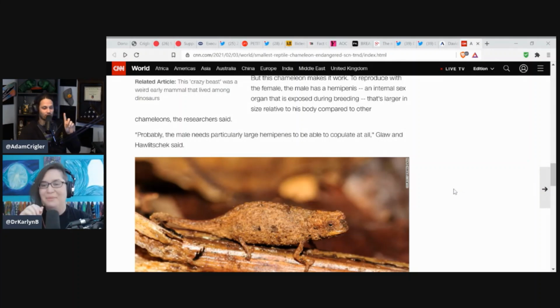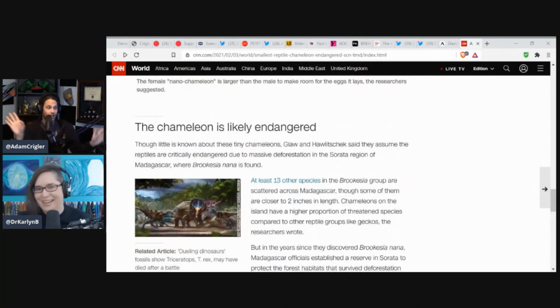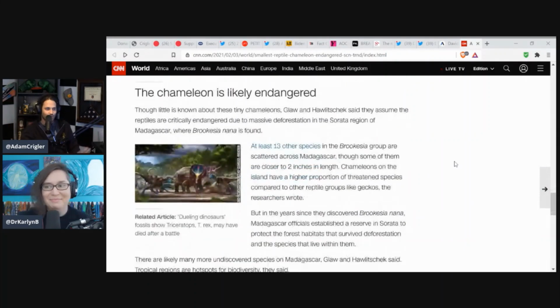Hold on, wait. There's more specific scientific speak here. Probably the male needs particularly large hemipenises to be able to copulate at all, Glaw and Hoplushek said. This is the scientists, all right? I'm reading the scientific speak here. I'm just letting you all know, this is real. I am not making this up. World's tiniest leaders. This is serious, Adam. This is serious. All right, I'm having a great time though.